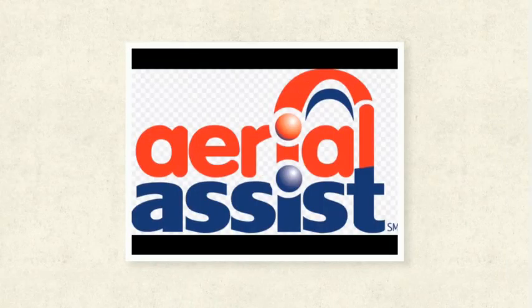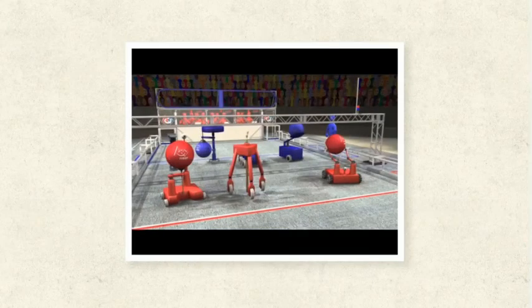In January, our small group, made up of 7 students and 4 mentors, listened along with thousands of other teams across the country and around the world as this year's game was announced. It was called Aerial Assist. A team of 3 robots would compete against 3 more robots to score large game balls against their opponents.